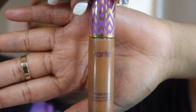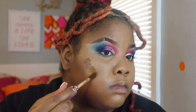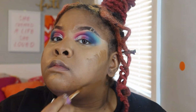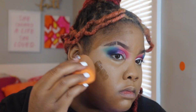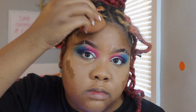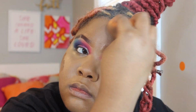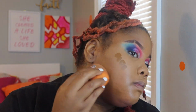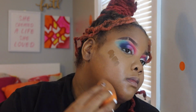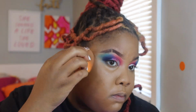And then we're taking a darker Tarte Shape Tape and we're going to put that on my cheeks, under my chin and my forehead to contour my face. This is really like the same color as my skin, so it just tones down my highlighter and makes me not look ashy or whatever the case may be. I really just contour with powder. This color I'm using now just adds color to my face.